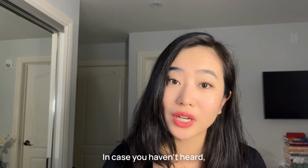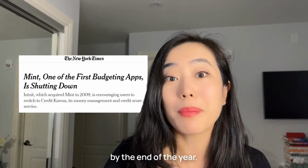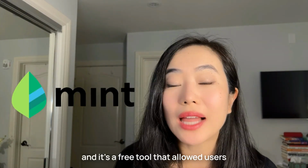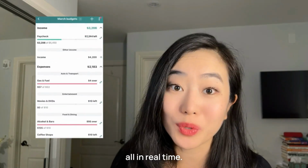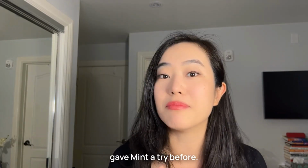In case you haven't heard, Intuit is shutting down Mint, which has 3.6 million users, by the end of the year. Mint was acquired in 2009 and it's a free tool that allowed users to track their income, expenses, and investments all in real time. If you've ever tried getting your personal finances under control, chances are you probably gave Mint a try before.